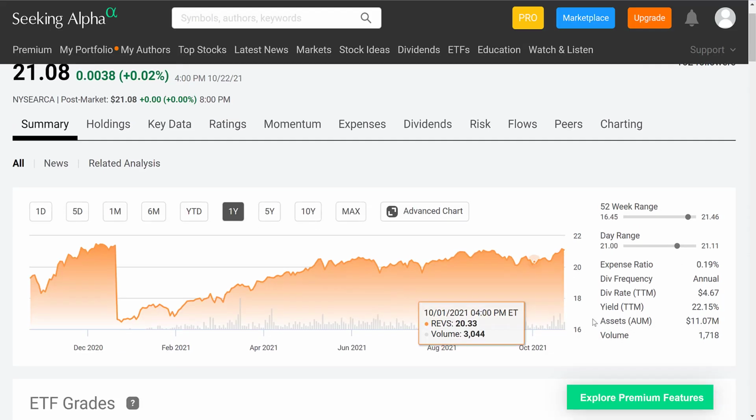So I could list these, but let's talk about this dividend yield, which is what you're here for. Currently, they have a dividend rate of $4.67 per share, which yields out to 22.15% over the trailing 12 months.